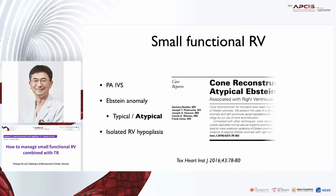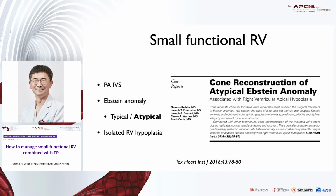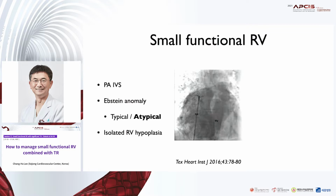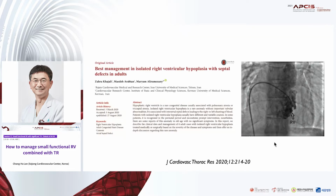And also we have a classic case report of atypical anomaly reported in 2016. The patient's angiogram is similar to our case, showing RV apical hypoplasia. And also the last one is patients with isolated RV hypoplasia. This article is about isolated RV hypoplasia, with a similar finding of small RV on cath angiogram.